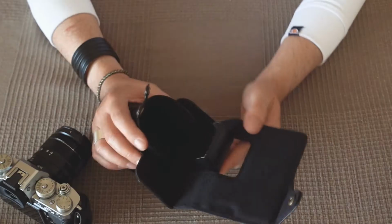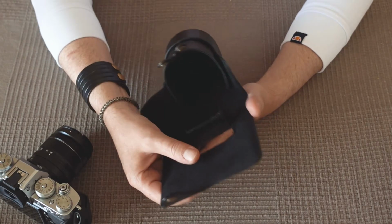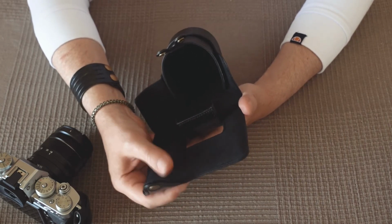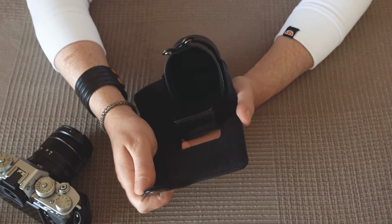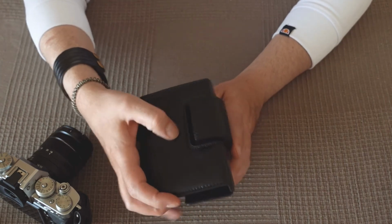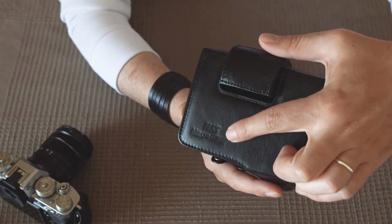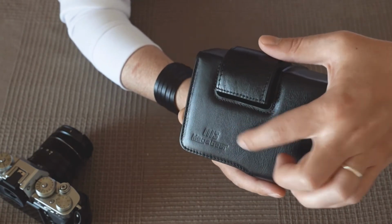Now the quality. Inside, the case is very soft. It won't scratch the camera at all. It's padded and feels like velvet. The outside is all leather. The stitching is black, just like the leather. And there's a small logo, the MegaGear logo here. Small enough and visible enough.